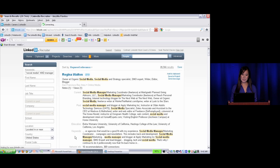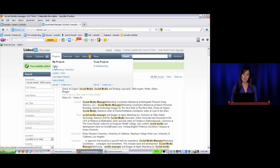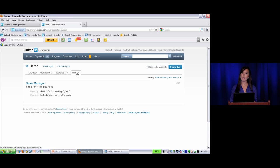So now that I've saved my search, I can go ahead and go into my project folders and check out who I've collected. So as you can see here, there's a number of tabs: your profiles, the searches that you've done, the search alerts that you've saved, and of course the jobs that you posted. One key thing about the jobs, again, is that you have a job slot model. So these are not your traditional job postings that you put onto LinkedIn.com that are 30 days and then you start a whole new one.